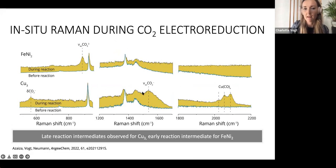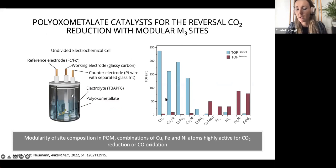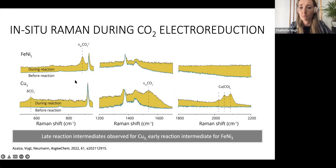We were able to see that this activity, or the opposite activity, sorry, that we saw, either forward or reverse highly active catalysts for CO2 hydrogenation or CO2 oxidation, could really be explained by the same principles that we were discussing before with heterogeneous catalysis. For iron nickel catalysts, very active for the reverse reaction, we could see an early reaction intermediate. CO2 was very well stabilized, whereas for the copper-3, which was very active for the CO2 reduction reaction, we could see late reaction intermediate. CO was very well stabilized.